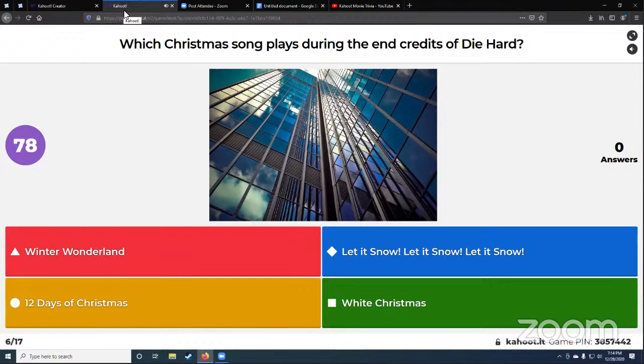Red, Winter Wonderland. Blue, Let It Snow, Let It Snow, Let It Snow. Yellow, 12 Days of Christmas. Or green, White Christmas. Die Hard, an action thriller movie that came out in 1988. It is much debated as to whether or not it is considered an actual Christmas movie or not. We had some strong opinions at the library, and so we included it on our list.